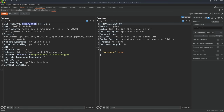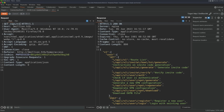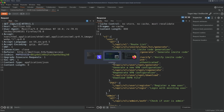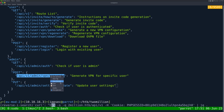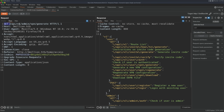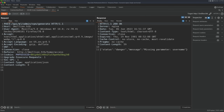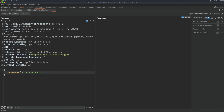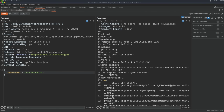So if I hit API v1 now, it still looks the same. So I wonder if I hit a post on this, if anything changes. Get this post, missing parameter username. So let's add a name. We can do user. I'm going to call it does not exist just to see what happens. And if you're not getting that missing parameter username, remember content type here. I didn't have to specify that because I'm working with a request that had that. Looks like we can request it with any username, like does not exist unless they put that in the box.